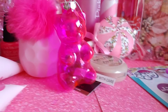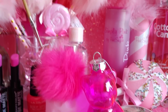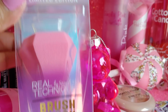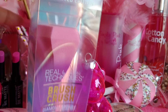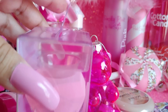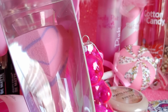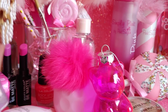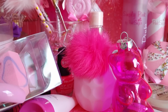Okay. And then TJMaxx, the last store. Actually, one more thing. Two more stores. I got this limited edition Real Techniques brush diamond sponge. And I have bought a brush before from Real Techniques, a real pretty glittery thick one. And it's pink with purple lines on it. And this was $3.99. Because I do use the Real Techniques orange sponge, but I wanted to try this one, see how well this one works.